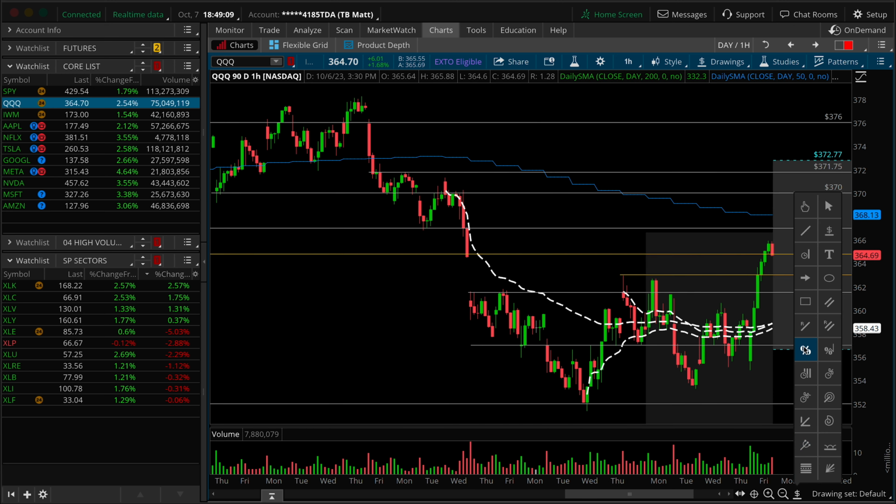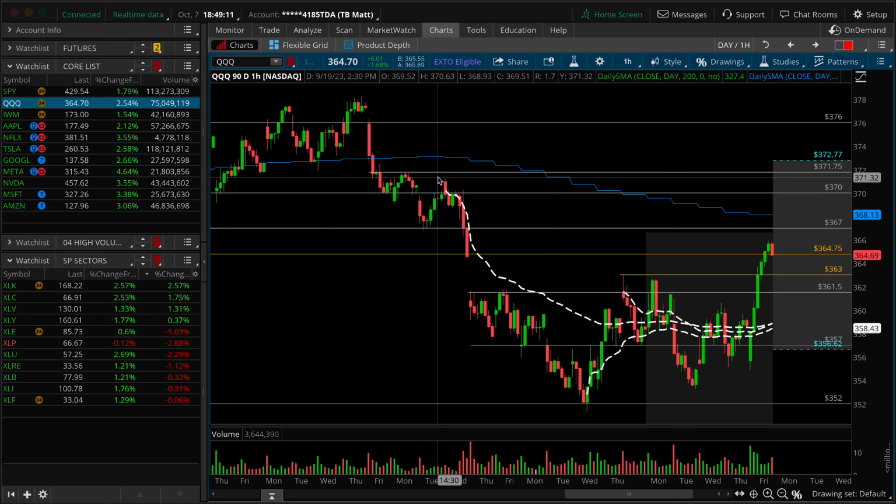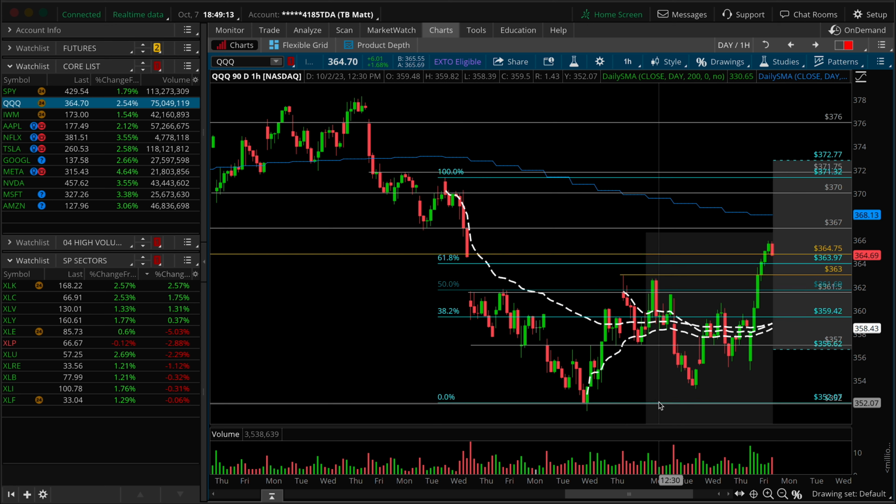And if we take a look at our Fibonaccis, just to be consistent with the overall approach, coming from here to here, we are above the 61.8. What do we like to say? Usually, the more time you spend above a 61.8, the greater the odds of a 100% retracement.